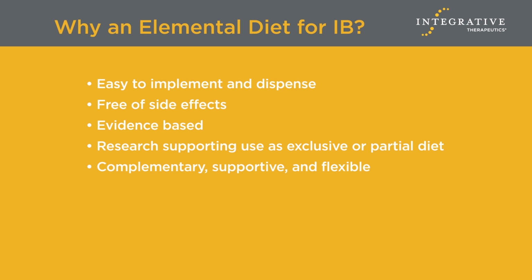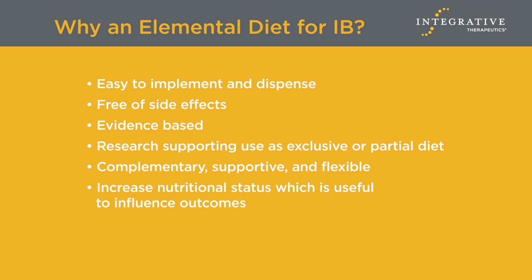Given the less than ideal efficacy of conventional care for inflammatory bowel disease, the diet's use can be complementary, supportive, and flexible. The elemental diet's ability to increase nutritional status renders it useful to influence outcomes. And as we discussed, it couples well with whole food diets. Finally, the proposed mechanisms of action of the elemental diet make its application a reasonable and rational approach to dietary management of inflammatory bowel disease and a useful tool for integrative physicians.